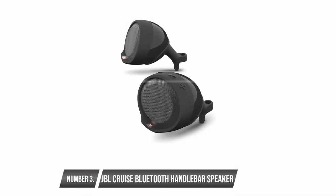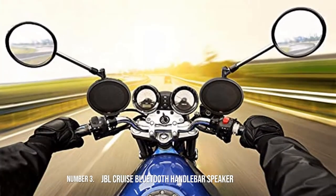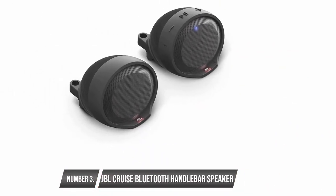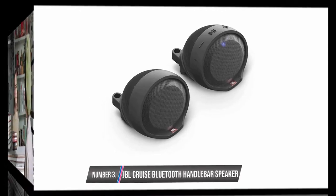JBL Cruise. This speaker is a specially built audio accessory for your motorcycle. It has Bluetooth connectivity which enables you to easily stream music from your smartphone. Its mirror integration mount makes it easy to mount on almost any motorcycle and has waterproof materials. What's more, this device is easy to install and sports an FM radio. However, it can be difficult to mount on specific bikes.